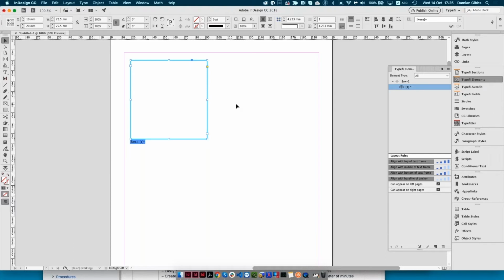All the author or the editor can do is say, this is an object that needs to be placed on a page, and the template will then take over and say where on the page we need to place it.